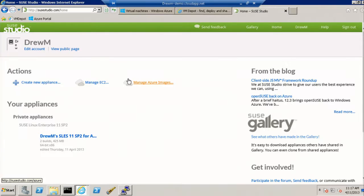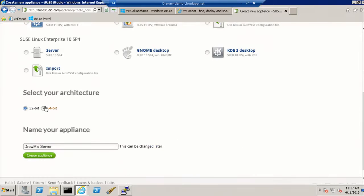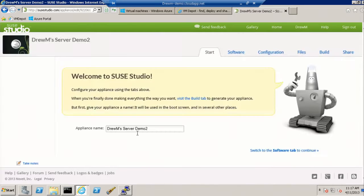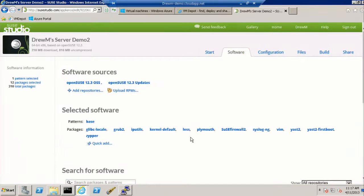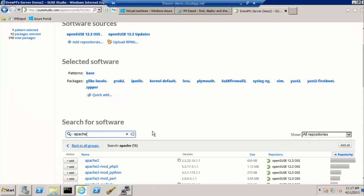So if we were to come in here, let's go ahead and create a new appliance for Azure. You can select SUSE or openSUSE. We'll create a server. For Azure, you want to select a 64-bit operating system. Then in the creation of the appliance, you're able to select the different packages of software that you want installed. Let's say you want to throw on Apache. It's not here, but you can add the package that you want.